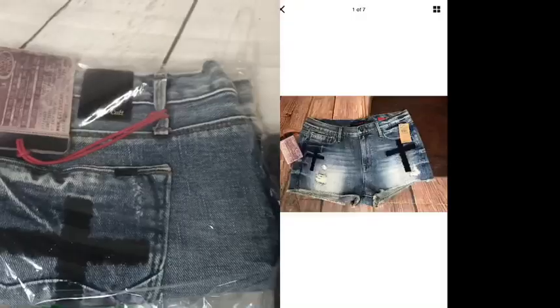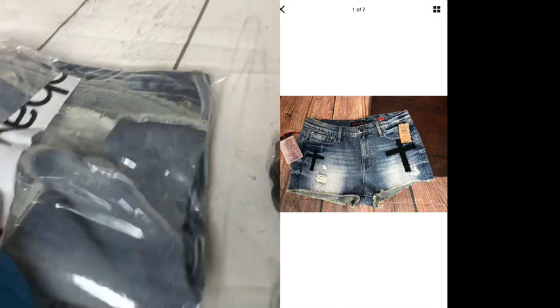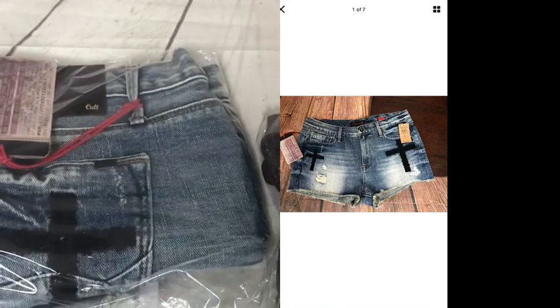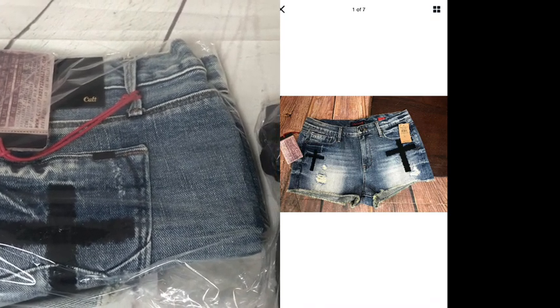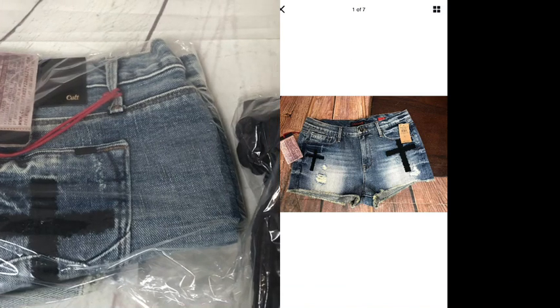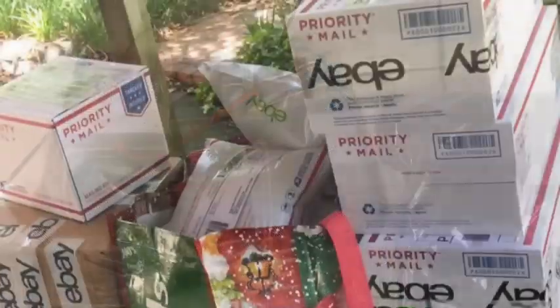And then this is a really cool pair of shorts, so I need to pop a picture of that up. I've had these since September, so the things that I bought from this lady all sold really quickly, and these didn't, but they're really cool and new with tags, but they did sell now for $30 plus shipping.